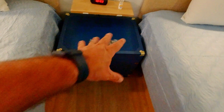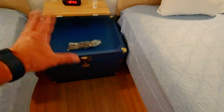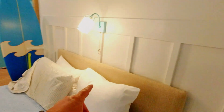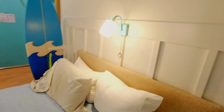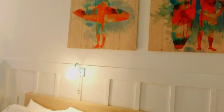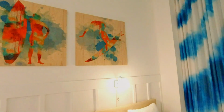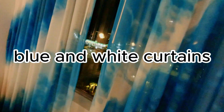You get a remote, chest, kind of like stylish. Love these lights. They have a pull cord here. Pretty awesome. Totally like beach themed. You got some surfers up here ready to catch some waves. This guy's going totally tubular. Beautiful blue. Very calming, very nice. Blue and white curtains, sheer, with some blackouts behind. Tomorrow we'll look and see what our view is.